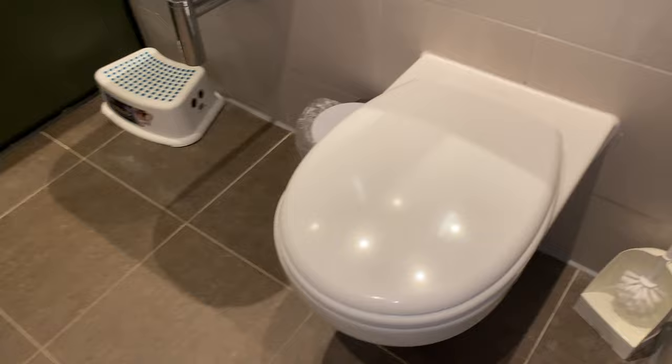And then in here is the bathroom. Where's the light switch? Oh, light switch is here. There we go. You've got your toilet. You've got a load of towels there. Shower, towel rail. And then what have you got over here? That's where he came in.